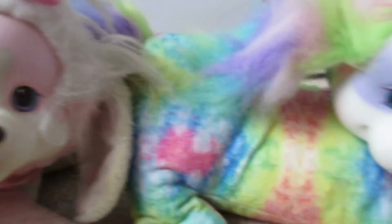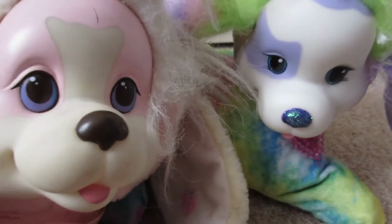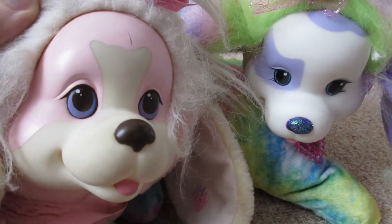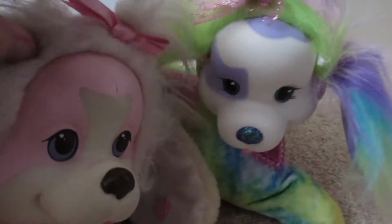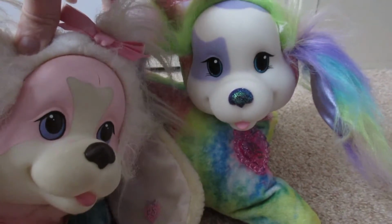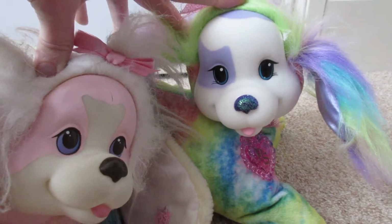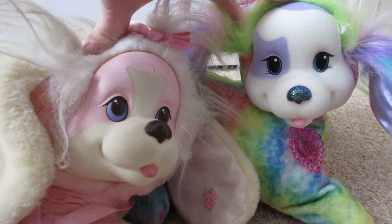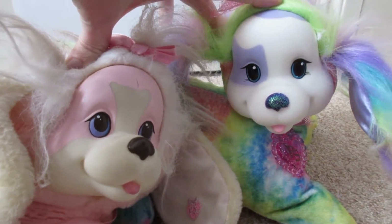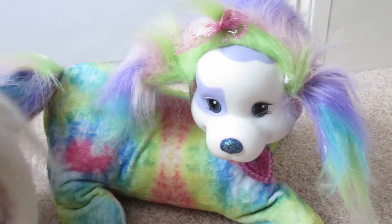The head sculpt is pretty much the same. You can see when I put them together here, it's very similar to each other. The eyes are the same shape. They've added extra eyelashes at the bottom on the new one. The mouths and expressions are still the same with the tongue hanging out there. So they've very much kept in the spirit of the old 90s Puppy Surprise.